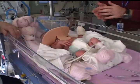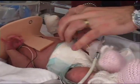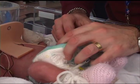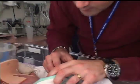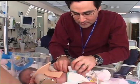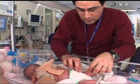You said a little look at her tummy. Yeah. I noticed we took the bandage off yesterday. It's not too bad. It's kind of okay. I know. I'm sorry, sweet pea. We'll cover you up. Yeah, things are working pretty well.